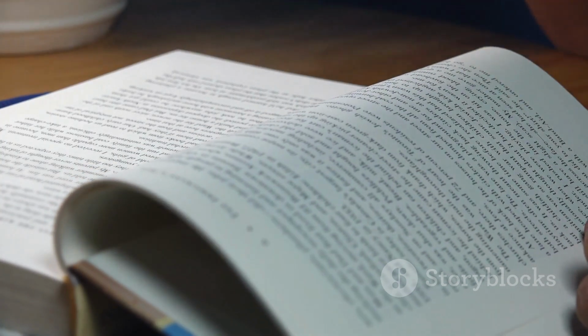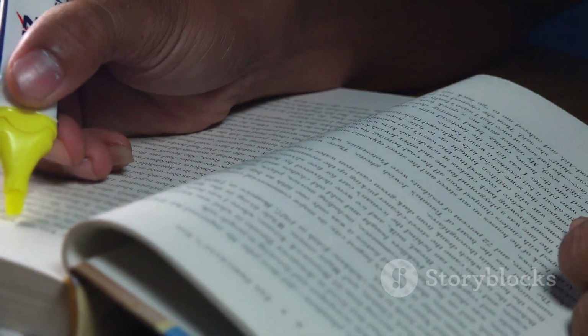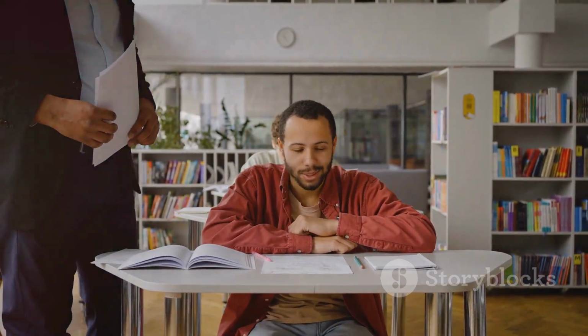Let's talk about active recall. Now, imagine yourself passively rereading notes or highlighting endlessly. Feels familiar, right? But here's the thing, it's not the most effective way to learn. Active recall, on the other hand, is like flexing your brain muscles. Instead of passively absorbing information, you're actively trying to retrieve it from memory.